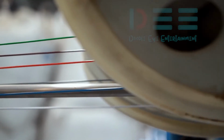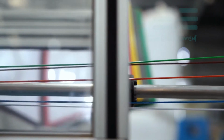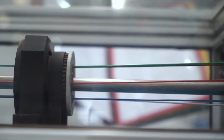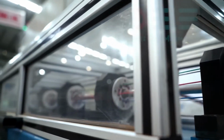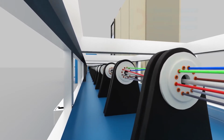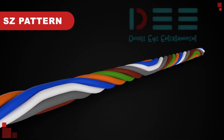Optical fiber loose tubes of various colors from payoffs get stranded around the FRP through a special unit called SZ oscillator. Inside the SZ oscillator, the tubes are guided through a series of rotating discs. The discs rotate a number of turns in one direction and the same number of turns in reverse direction, resulting in SZ pattern of stranding.